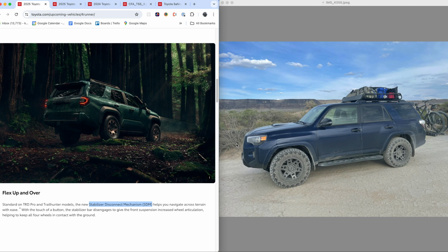4Runners, I feel like, have always been better than Jeeps. I haven't driven the new Bronco yet. I think the new Bronco's a little bit easier to travel with and do long trips with than the Jeep ever was. But I think the 4Runner has been more composed, a bit easier to live with. So hopefully they improve on that and make it even better. And it's better on road and better off road than the old one.